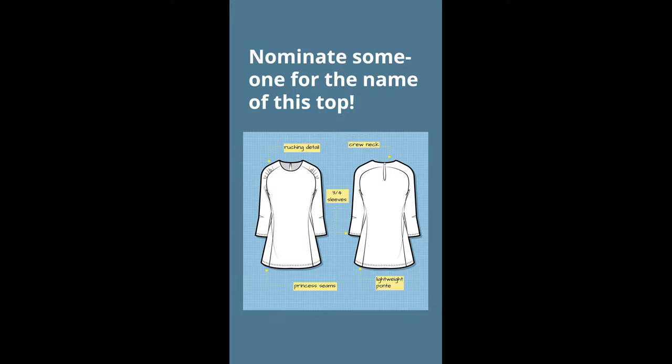Those of you that have commented, we've showcased a number of different Beta Brand tops and you've all wanted different features and benefits in them. And I feel like this Princess Peplum incorporates all of the requests that we have had from our BTS babes.